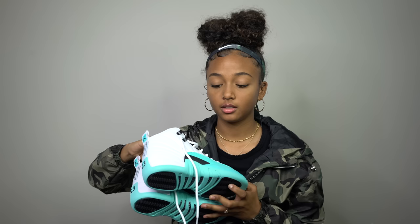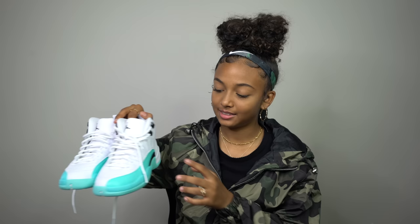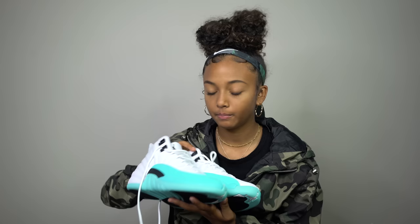Then we have the Aqua 12. These are so freaking pretty. I love these. But this is definitely for summer and spring, and it's definitely winter. I could never find an outfit that would do these justice, so I have not worn them yet. But I will. I think these are dope. I love them. That blue is so vibrant. It pops at your face, and you just kind of want to eat them. But yeah, they're so dope.